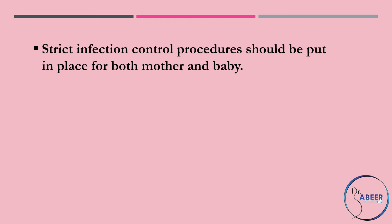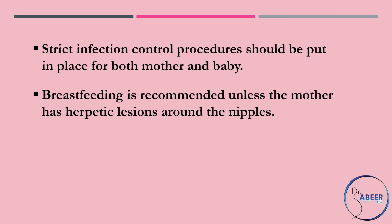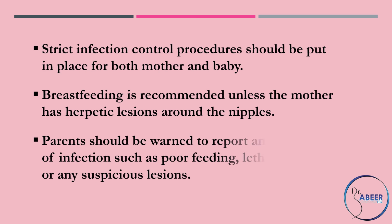Strict infection control procedures should be put in place for both mother and baby. Breastfeeding is recommended unless the mother has herpetic lesions around the nipples. Parents should be warned to report any early signs of infection, such as poor feeding, lethargy, fever, or any suspicious lesions.